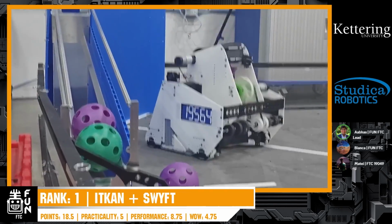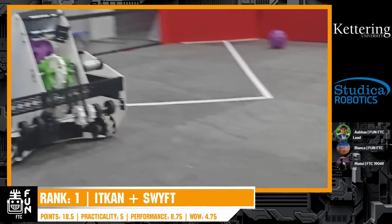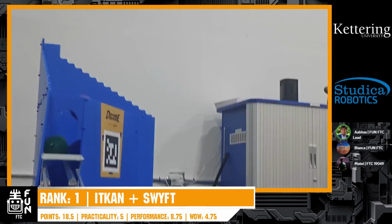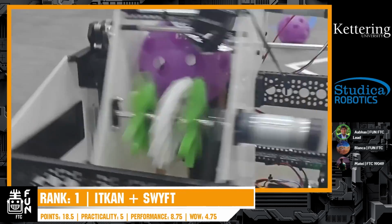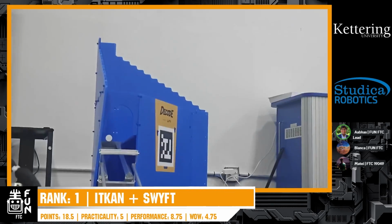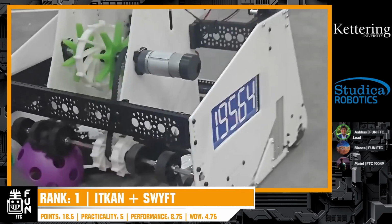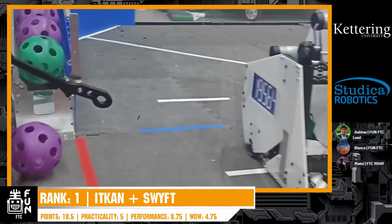Starting with practicality, the robot design is super clean and doesn't look MacGyvered on top of a previous season's robot, so it's really easy for other teams to understand the important parts of the designs and what decisions they made. Additionally, they provide CAD and code of the robot, so you can't get much more practical than that. Performance is obviously off the chart, showcasing super fast SWYFT Drive V2 and a really good wide intake.